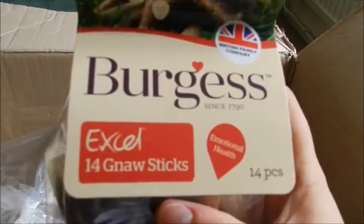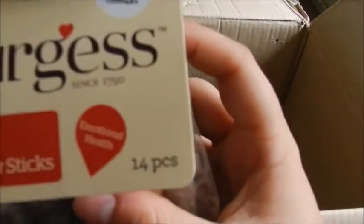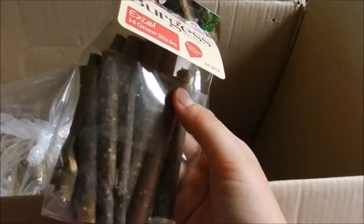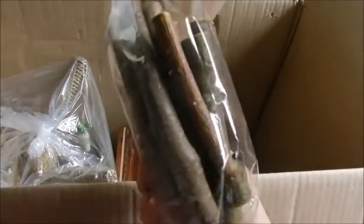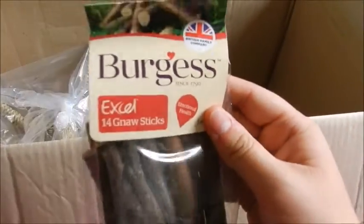And then I've got some of these that I wanted to try. I've got some of the Burgess Excel 14 Gnaw Sticks, Emotional Health, since 1790, British family company, and as it says on there, you get 14 pieces. I thought it was just a really, really good idea to get for the hamster and the rabbits. They feel quite sturdy, and they come in different lengths and widths, from what I can see. And if I have a look, I'll find out how much they were. One second. Animal Nature Snacks Gnaw Sticks. They were £1.79, so I think there was other ones from another brand, and they were like 20p more, so I thought I would try these because they're a bit cheaper and they're just usually quite good. So I'm going to try them out with the hamster and the bunnies.